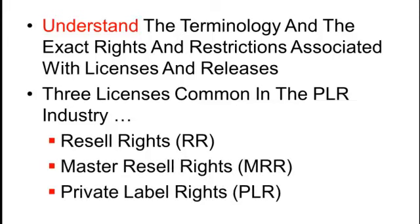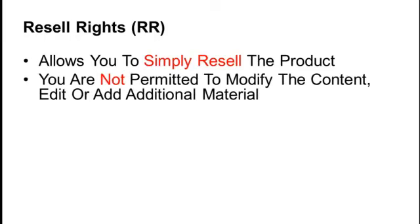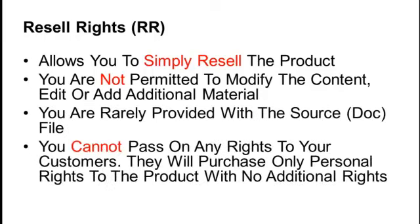Resell rights, or RR. With resell rights, permission is granted by the product owner that allows you to simply resell the product. You are not permitted to modify the content, edit the content, or add additional material to the content. In fact, you are rarely provided with the source doc file to be able to edit anything at all. With resell rights, you cannot pass on any rights to your customers, meaning that they will purchase only personal rights to the product with no additional rights.